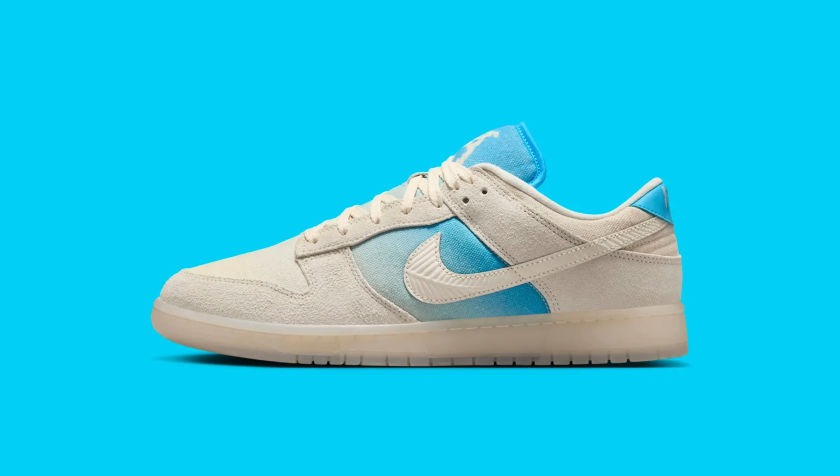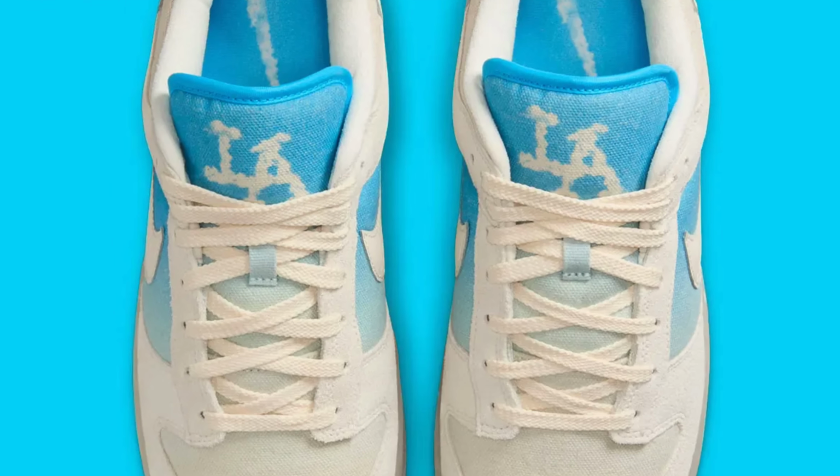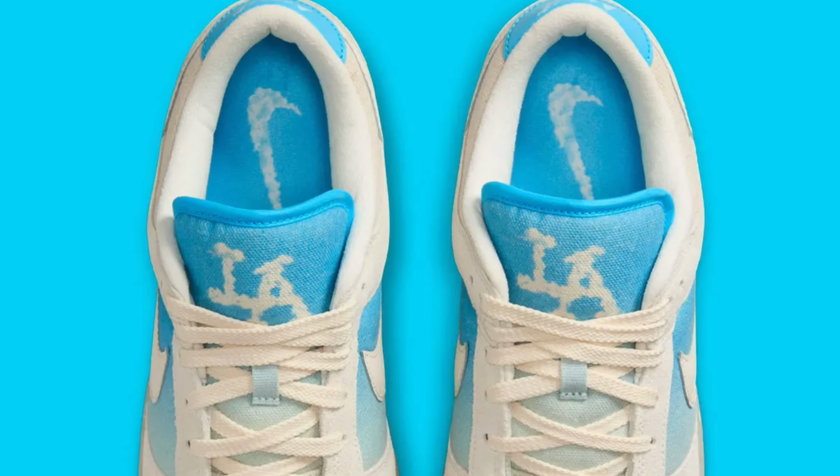Moving on to November 2nd, we've got the Nike Dunk Low Pale Ivory Baltic Blue. So without being too overtly Dodgers, this shoe is technically an LA themed sneaker. In fact, it has LA on the tongue of the sneaker written in clouds.